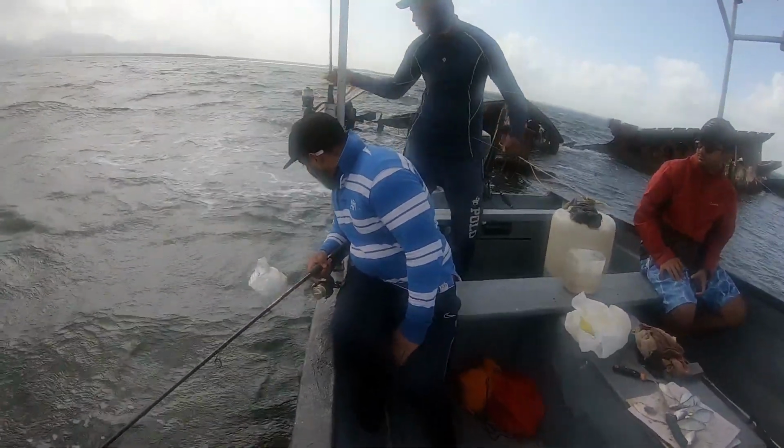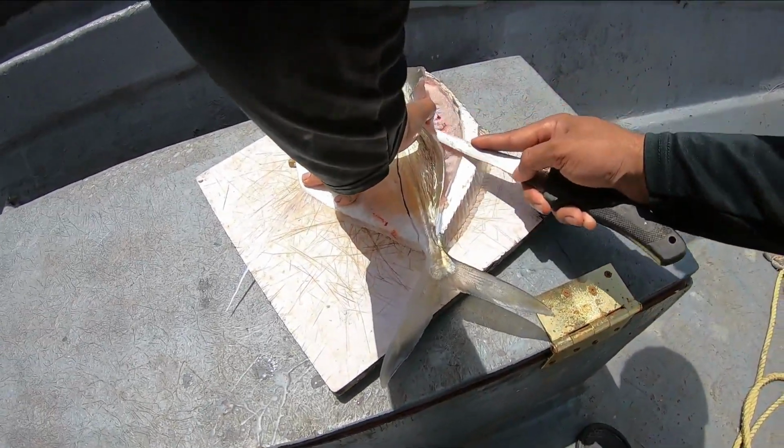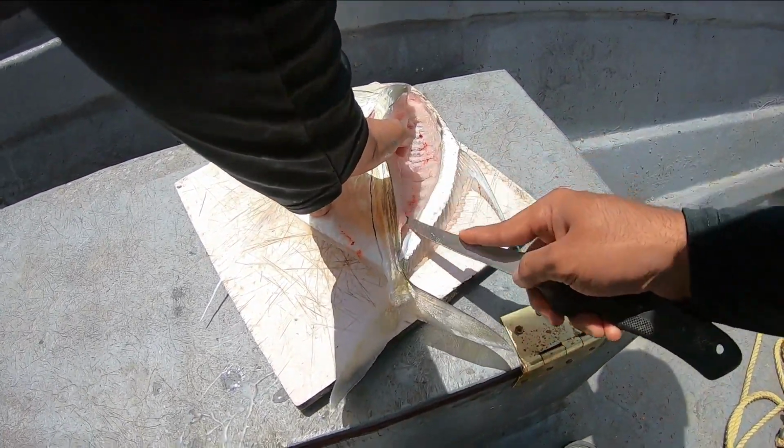We couldn't move. So we ended up cooking the fish we caught that day because we didn't bring any snacks, any kind of food. Just feeling hungry, so we had to end up eating the fish that we caught.